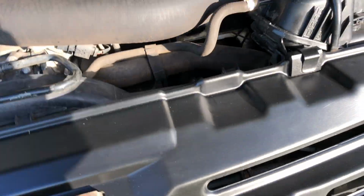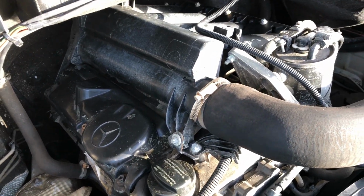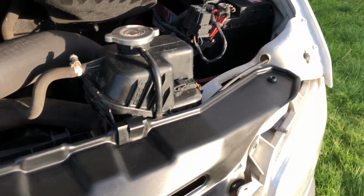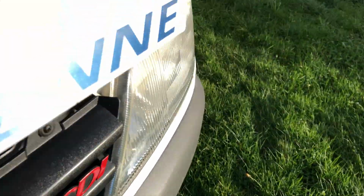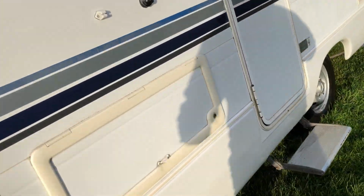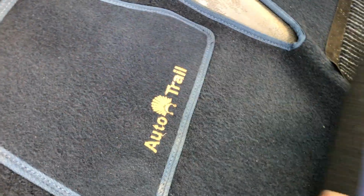Have a quick look under the bonnet, folks. There you go. Indestructible 2.1 turbo diesel. Nice recent battery, high power battery. It's also had 2 recent leisure batteries that are fitted to Bosch batteries. We've drop tested them and they're perfectly fine. Tools underneath there.